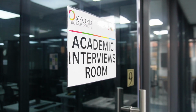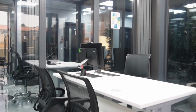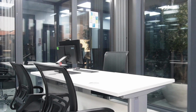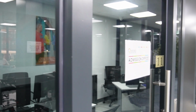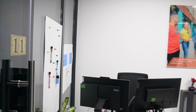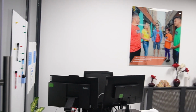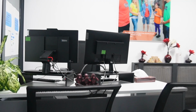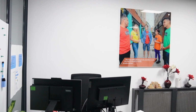Academic interview rooms provide a confidential space where prospective students undergo credibility and academic interviews. The admissions office is where the student journey starts. This is where prospective students come to inquire about the courses on offer, and those who are interested can make their applications, where our admissions officers will be there to assist and guide them through the process.